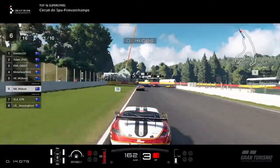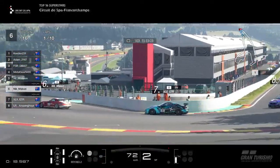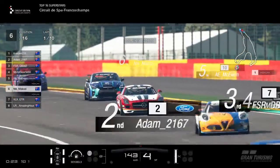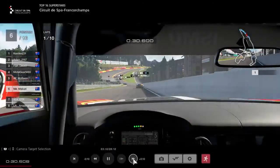We fell quite a fair bit back from McEwen here, and you can see that GTR and Amazing are pretty close as well. So I'm going to go a bit further.